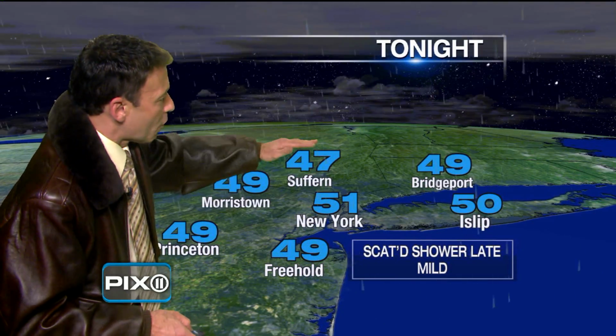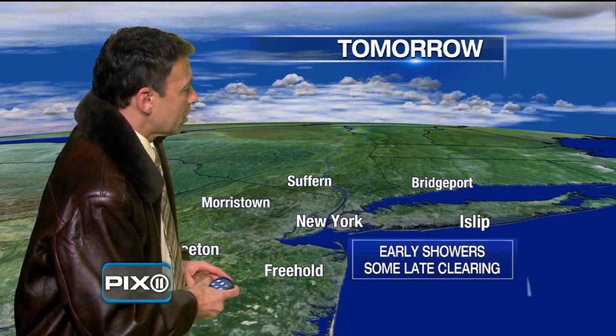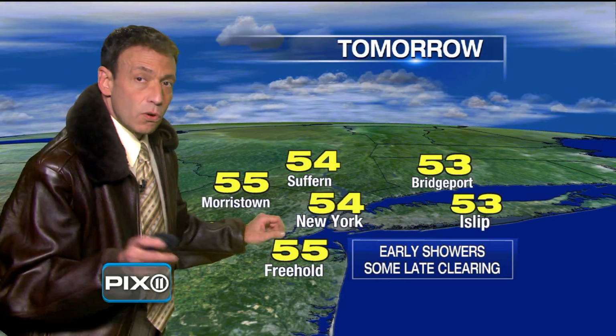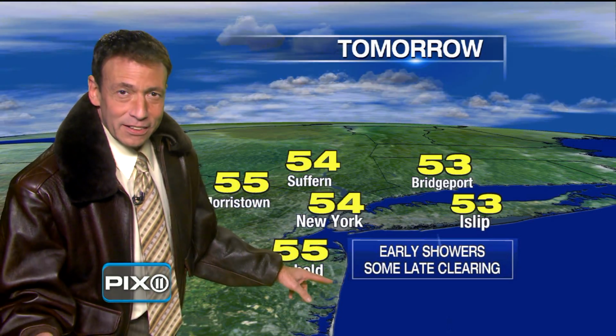51 in the city, 40s in the northwest suburbs, same thing down in Freehold, 49, and it's still fairly close to 50 degrees out across the island and Connecticut. And notice the temperatures tomorrow. They're about 10 degrees cooler than today, between 50 and 55 degrees. Early showers, then we get into some late clearing.